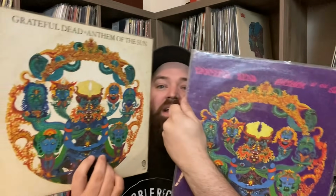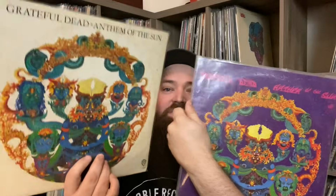Sometimes there can be different covers and different markings on covers and all that stuff. Sometimes there are banned covers that they withdrew to reissue in a different cover. For instance, I've got this Grateful Dead Anthem of the Sun. This was a completely different mix than this Grateful Dead Anthem of the Sun. This one's a little bit tougher to find, but this is in the white and this is in the purple. That's just an indicator. Most of the time the cover doesn't come into play that much, but occasionally you can determine which pressing from the cover. But that's just one thing you would look at.